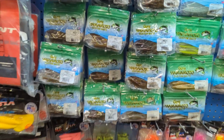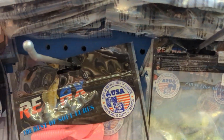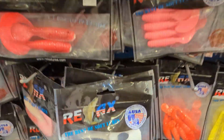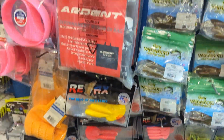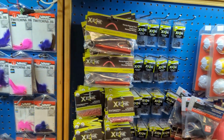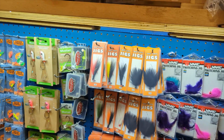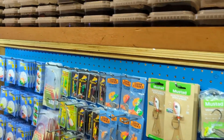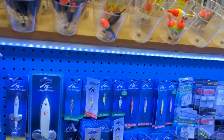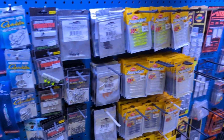Then you got some other brands down here, Reacts. That's interesting. They make some really big grubs. And we got some X-Zone terminal tackle here. Jigs, if you guys are looking for jigs for smallmouth. These are used for walleye. Harnesses. Then on this side you have more ice fishing tackle.